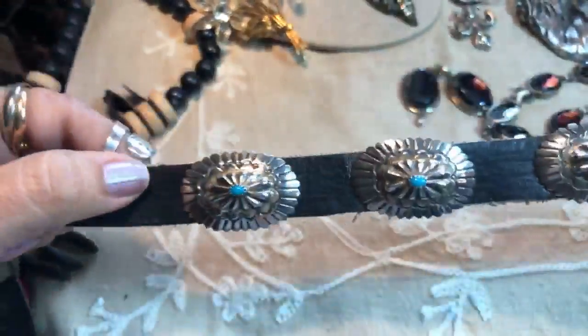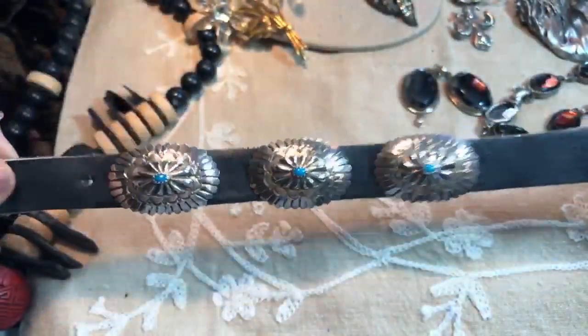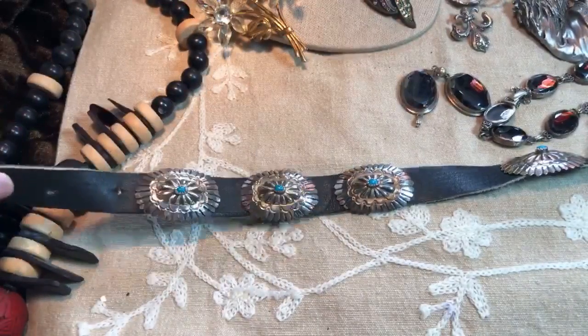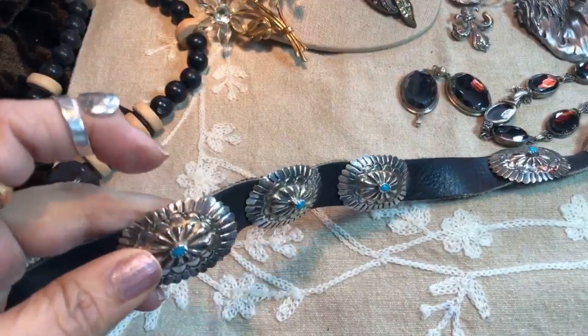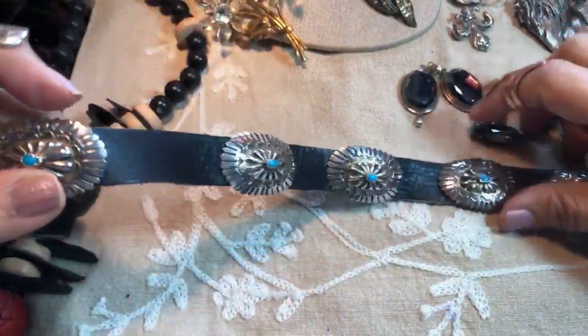But it fits me kind of barely, but it does. It barely buckles, but it does. So his wife must have been pretty petite. And again, the bangle is just like 2 1/4, guys. So I fell in love with it. Over the moon. Love the blue turquoise. It is real turquoise. Looked at it under the loupe as well.